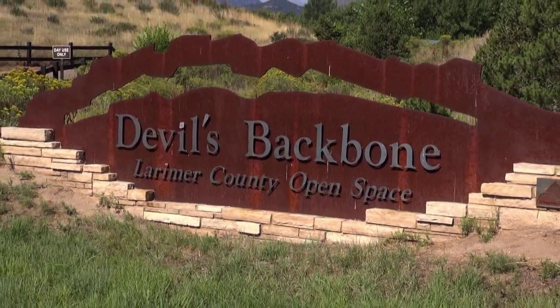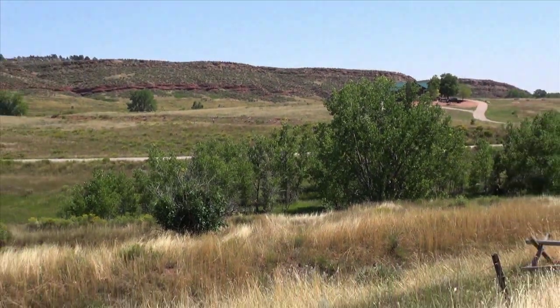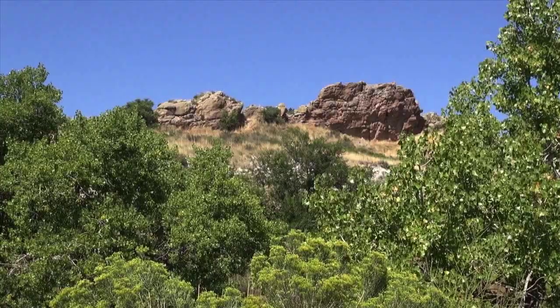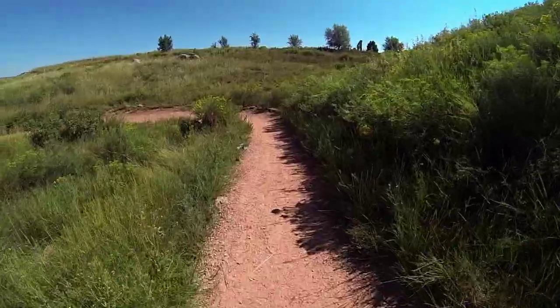Welcome to Devil's Backbone. It's Larimer County Open Space. From the trailhead in Loveland, you get a glimpse of the rock formations. I'm hitting the trail with some friends and we're hiking the Wild Loop. There's a great trail system that follows the geologic feature. That's a pretty iconic feature in Loveland.